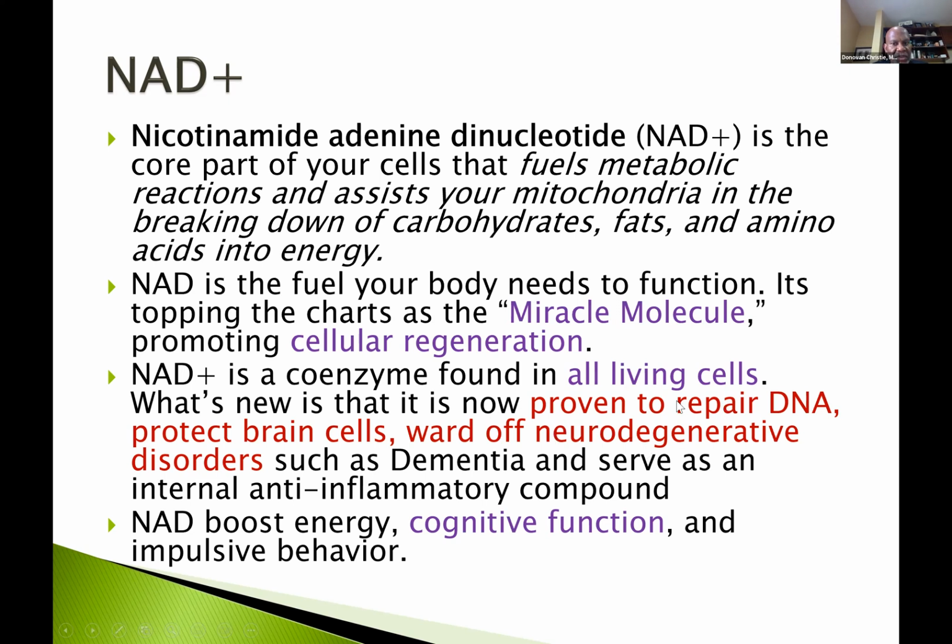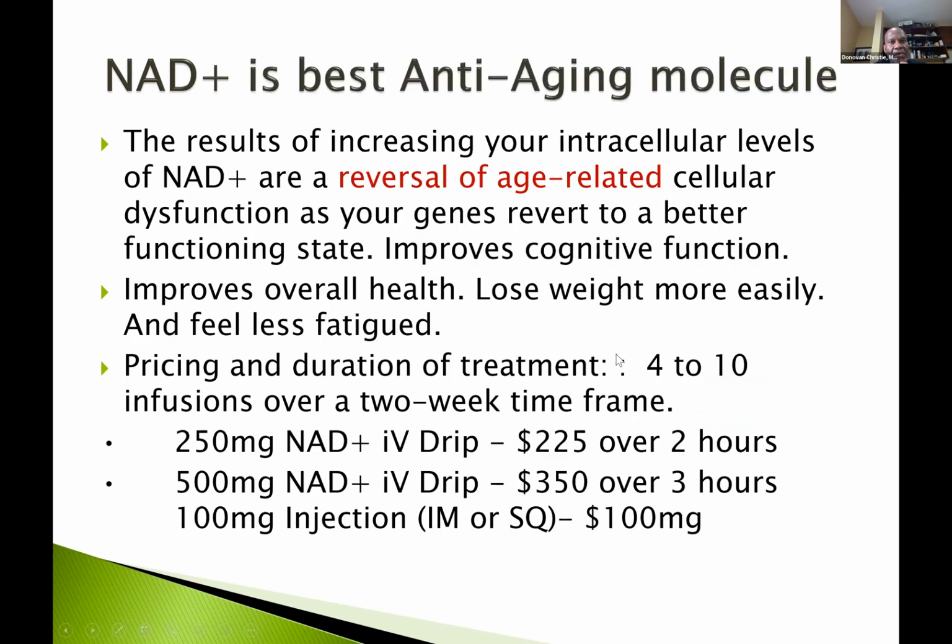It's been shown to help with your DNA damage from free radical damage. It protects the brain, it wards off dementia. So that's why it's considered anti-aging, because it's wonderful for that, right? It helps your thinking function, your cognitive function. And it helps with impulsive behavior. Some people use it for people who have ADHD. They use it for all forms of impulsive behavior and addictions. I say it's the best anti-aging molecule because it's been shown to help your genes revert to a better functioning state.